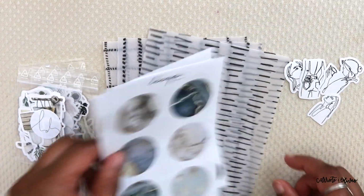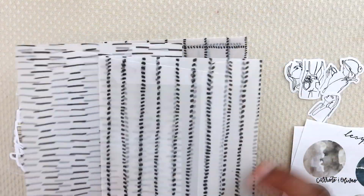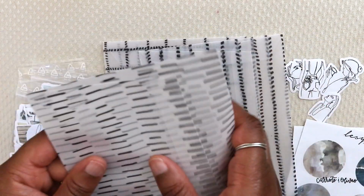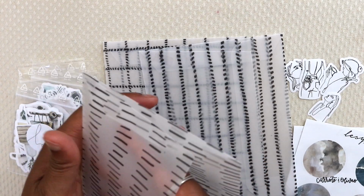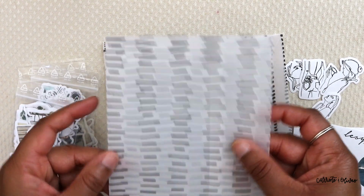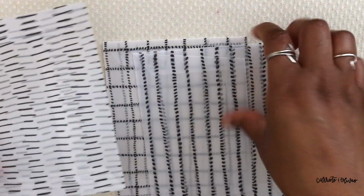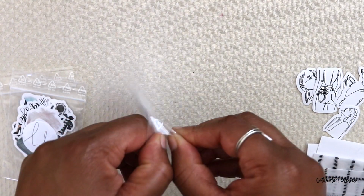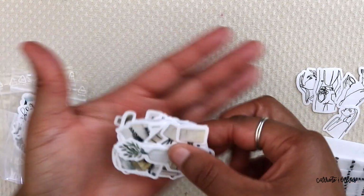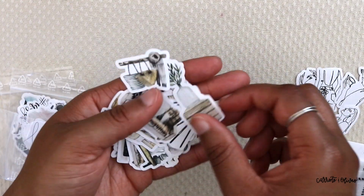So I got those, and then I got her vellum envelopes, which I plan to use in my A6, and I like these simple designs. So they open up here and will be perfect to hold some of my stickers. So that came in a 3-pack. And then as for the sticker flakes, I believe these are hand-drawn.